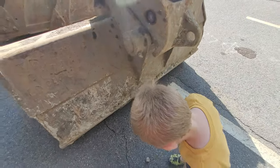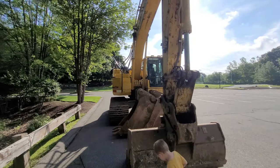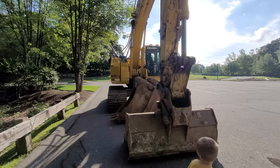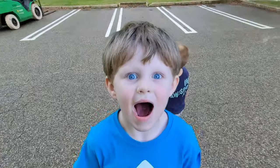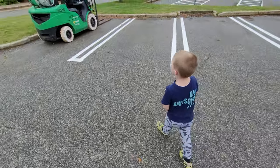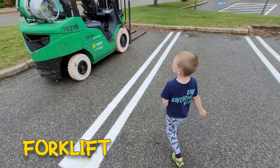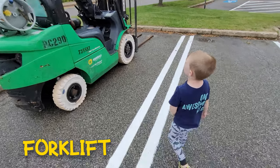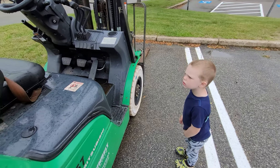All right. Bye, excavator. Been fun exploring you, huh? That means I'm really going. Show you this. What is that? Somebody parked it here. You can take a look at it. Can I go in? Sure, go in.